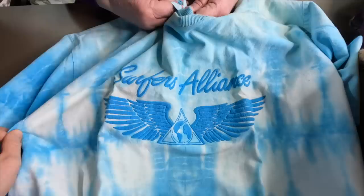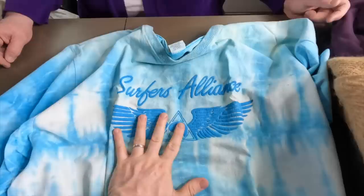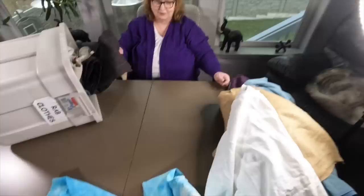No way this thing's been worn. Surfers Alliance, extra large. It's a surfer shirt. And this is definitely a vintage shirt, guys. Vintage shirt, Surfers Alliance, made in the United States, 100% cotton. I love the tie-dye part. My goodness. This will go on Poshmark. This is a beautiful piece. Somebody will love it. All right, what do we got?